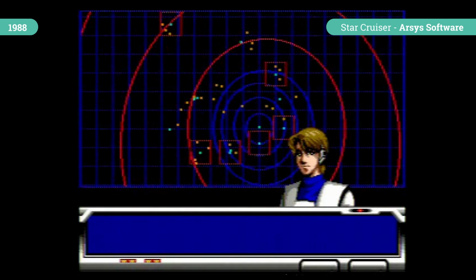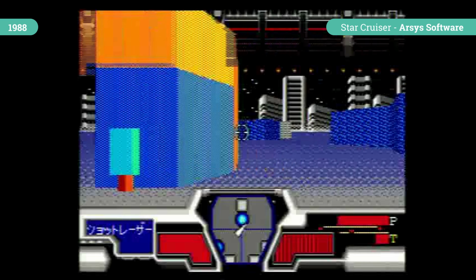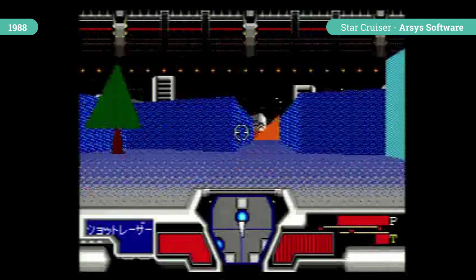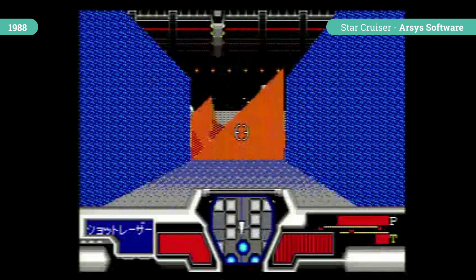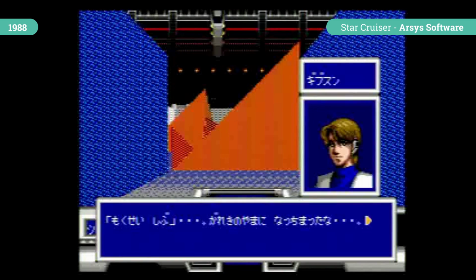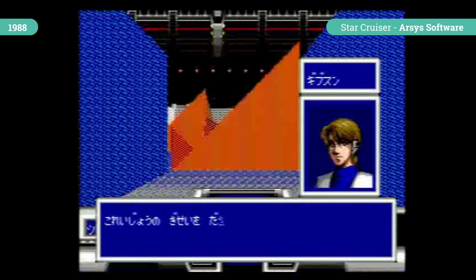The game also emphasized storytelling, with plot twists and extensive character dialogue, taking place in a futuristic science fiction setting. It won the 1988 Game of the Year awards from the Japanese computer game magazines Popcom and OX. Star Cruiser was later ported to the Mega Drive console in 1990.